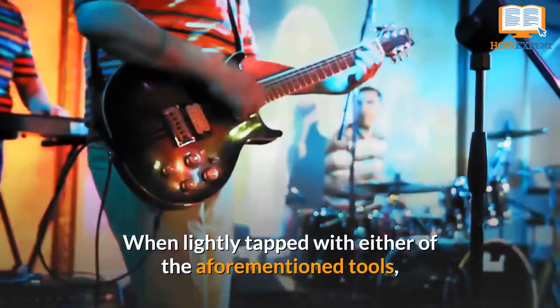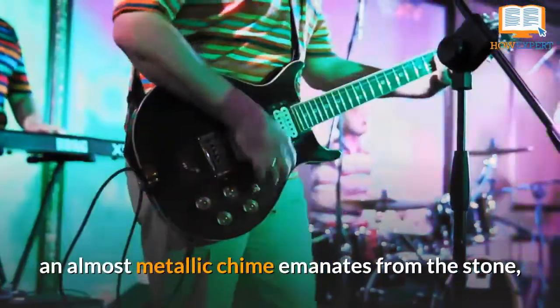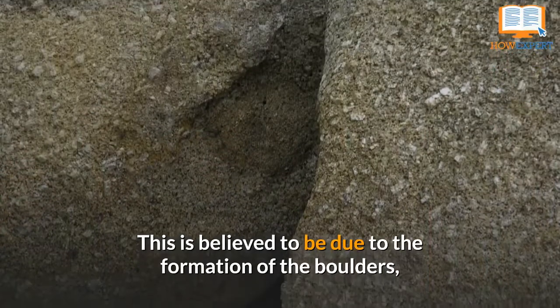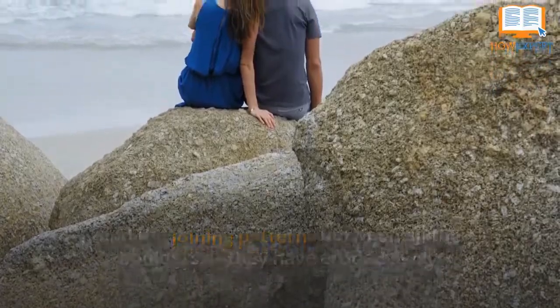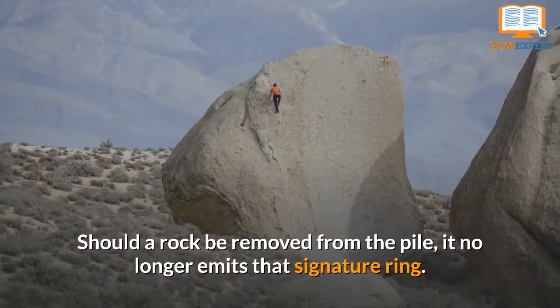When lightly tapped with either of the aforementioned tools, an almost metallic chime emanates from the stone, growing louder and changing pitch depending on the rock. This is believed to be due to the formation of the boulders and the joining patterns between all the boulders as they have eroded away. Should a rock be removed from the pile, it no longer emits that signature ring.